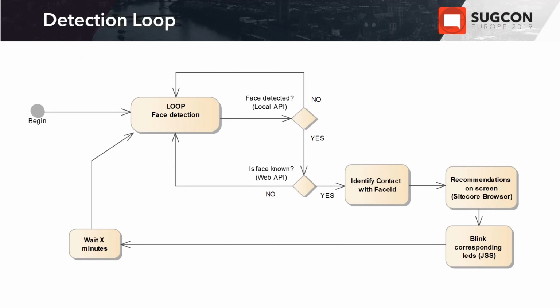I spoke a little bit about the detection loop, but here I bring you some more details about it. The first part is a very important loop. The first loop works with a local API. So why do I have a local API? Because transmitting an image through the internet is costly, and the cloud API also charges you money every time you request it. So we have a local API that is not as smart as the cloud API, but is already capable of detecting a face. It is actually an object detector, not a face detector, where the object itself is a face. This is for saving bandwidth and being able to quickly give feedback to the user until a face is detected.